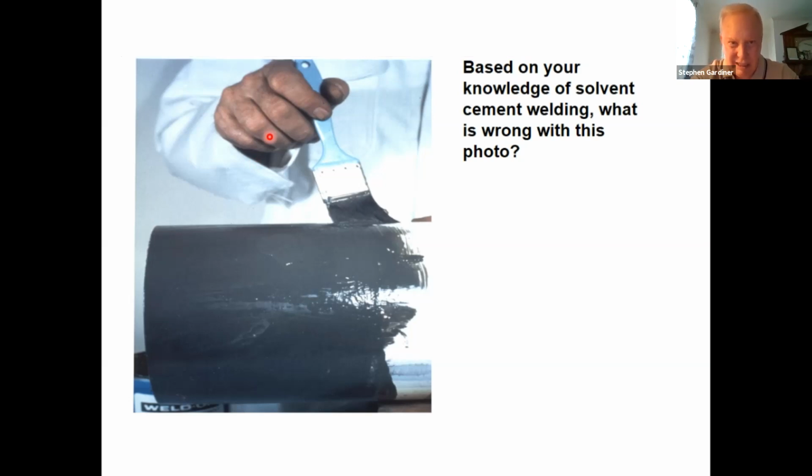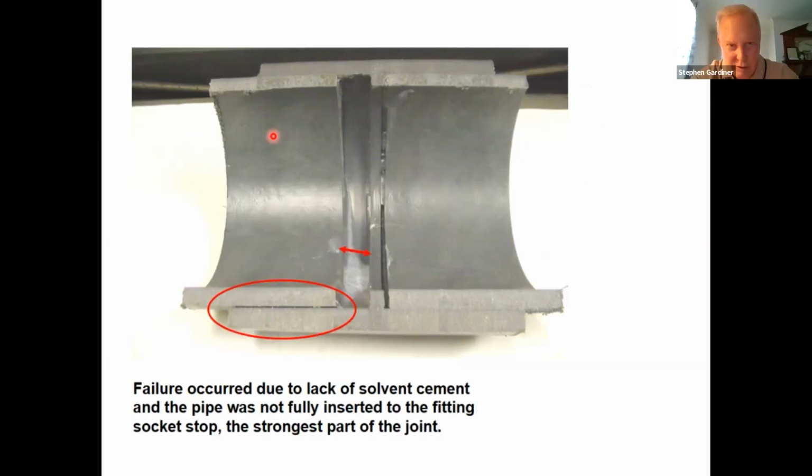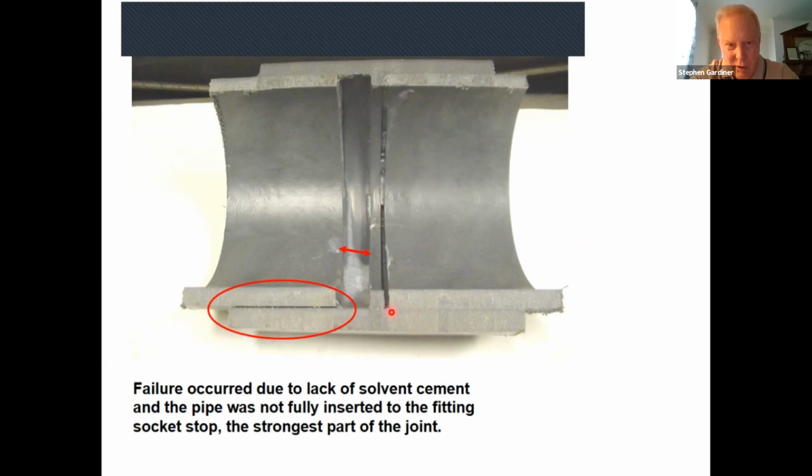Now, this photo was an exaggeration to show those errors. These are actual failures. Here, they didn't bevel the end of the pipe. It had a sharp edge that scraped the cement down and prevented them from bottoming out. The left side's even worse. They didn't chamfer, they didn't bottom out. There's no fusion here. That's that U shape we talked about, or not having a bead all the way around the circumference of that socket entrance. That's why I say you've got to cut it out.